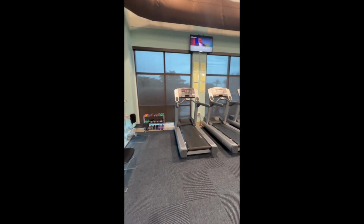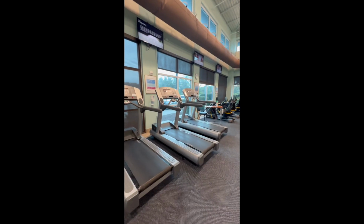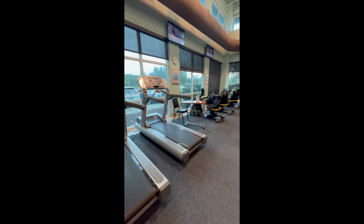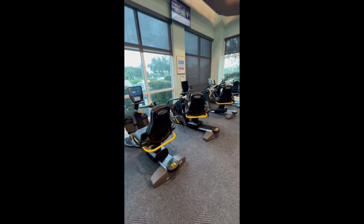This is where the exercise takes place. We have many different aerobic machines and many different strength training machines. Each patient will do 30 minutes of aerobic exercise, followed by 4 different weight machines.